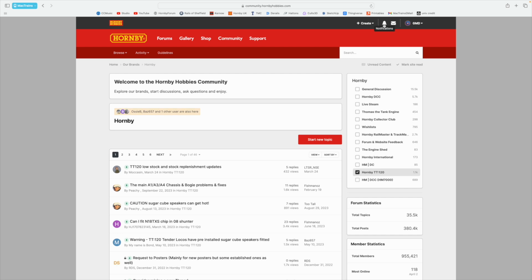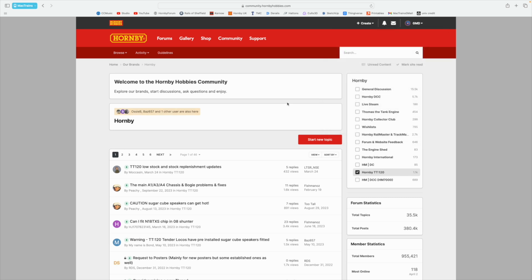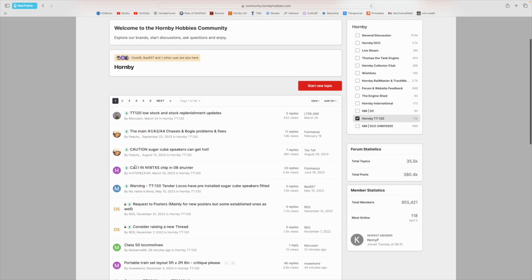Up here you have your notifications, how you set them up. You have people reacting to your posts or quoting you in a comment that they make themselves. You can get a quick idea of what's happening there. At the top then you can see pinned posts. That little pin indicates that these are posts that are stuck to the top of the forum so that you can quickly access them. Some of them are a bit dated, some of them are still very relevant. They're considered things that new people getting into TT120 are likely to want to know, so it gets pinned to the front, and that's great.